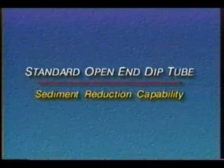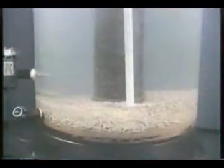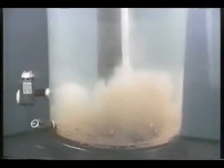We've lengthened the standard dip tube to make it equal the Hydrojet system. Even with this added advantage, a normal dip tube provides a minimal disturbance to sediment. This lack of turbulence allows damaging sediment to accumulate.